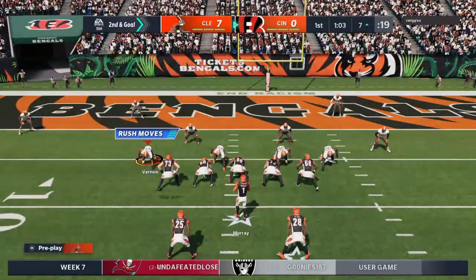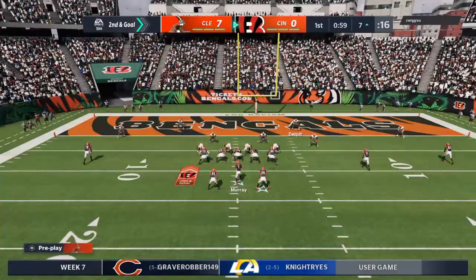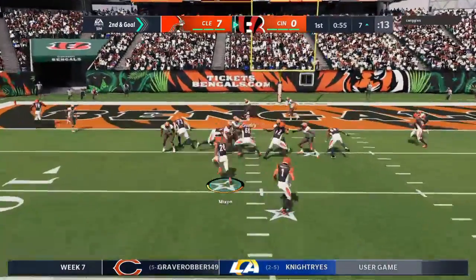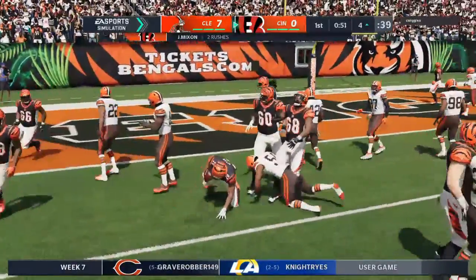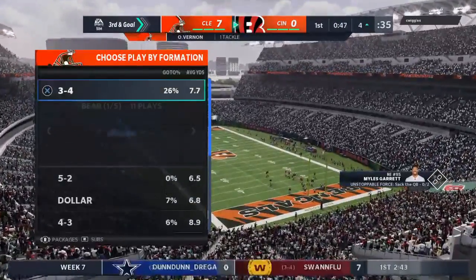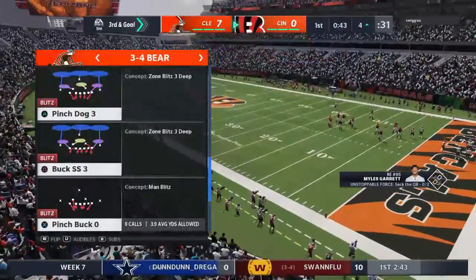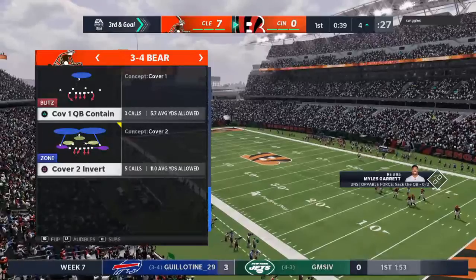Now from the 7, here's 2nd and goal. Another try for Mixon. And that'll move him a little closer as he takes it from the 7 down to the 4-yard line. Olivier Vernon on the play. His path became similar to almost running a stretch play, didn't it? Trying to find a crease, anywhere to put his foot in the ground and cut back. It just never materialized.